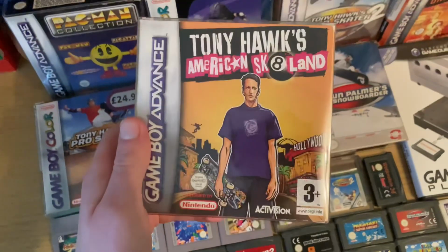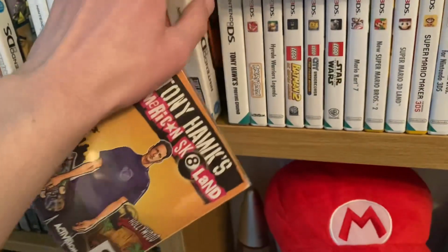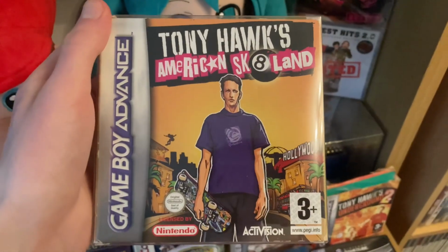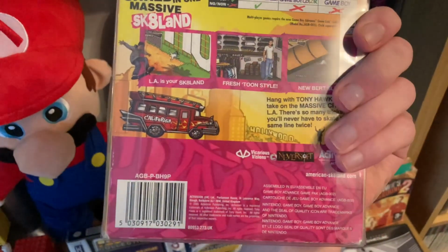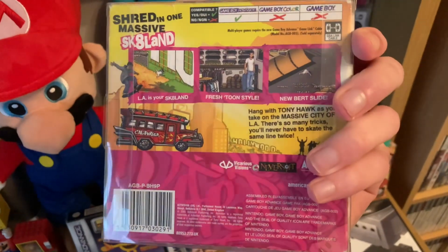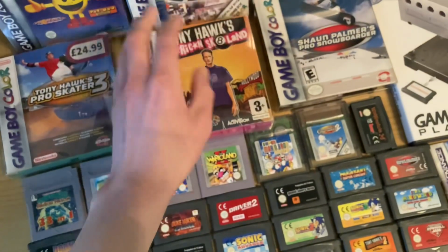And the last complete in-box Tony Hawk game that I have is American Skateland for GBA. I also own the Nintendo DS version of this as well, which is a lot better. But this is basically a port of American Wasteland, though it's also its own different thing. It has a cel-shaded cartoony aesthetic to it. I think it still has most of the same levels from American Wasteland, if I'm not mistaken. And it is pretty decent, but not as good as the DS version, of course.